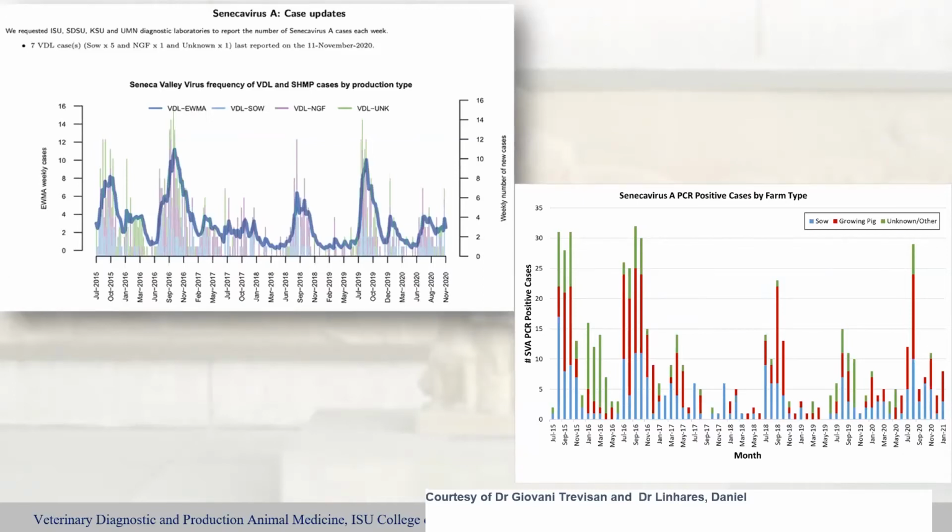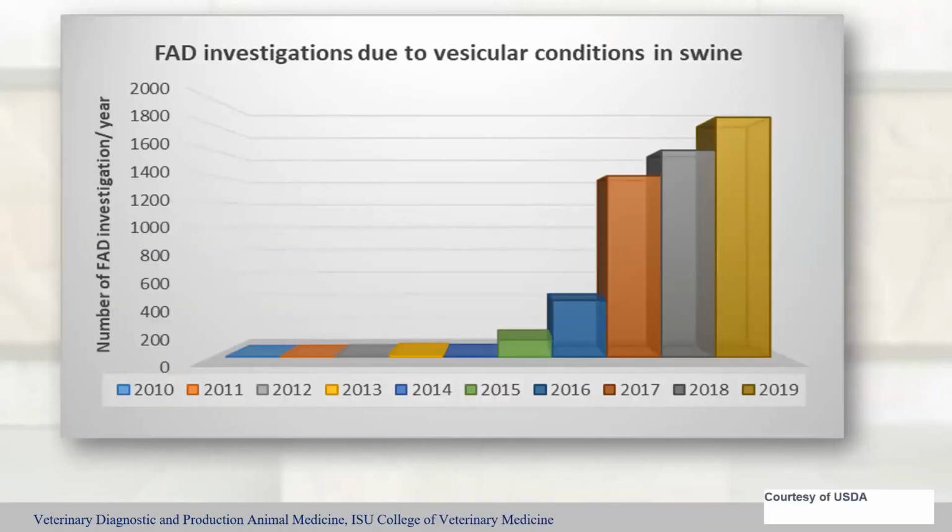We want to make sure that we're investigating those and confirming they're not foot and mouth disease. So here's some data. Once again, the box in the upper left is the conglomeration of the 4 diagnostic labs, what they've seen over the years, and the box in the lower right-hand corner is just some internal data we collect at Iowa State University. What we see is that Seneca virus tends to be more of a summertime distribution, the summer and fall. So to have a rash of cases with vesicular disease in December and January is generally somewhat abnormal. Like I say, those pigs aren't sick, but we want to make sure we confirm it's not a foreign animal disease, foot and mouth disease in particular.